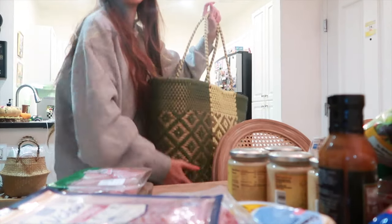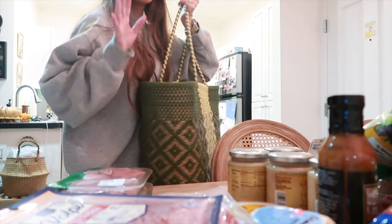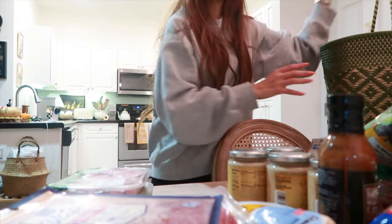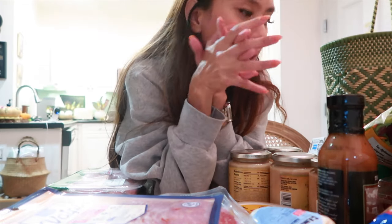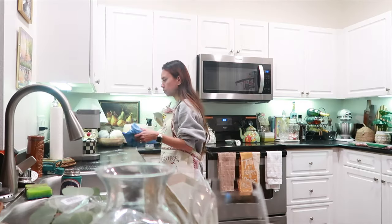So hopefully there's more because when I ordered these, it was limited edition. So stay tuned for that. But for now, I'm probably gonna start cooking the chicken and all that, so tomorrow it won't smell. So I'm just gonna cook the rest tomorrow, but maybe the chicken and the sauce I'll cook tonight.